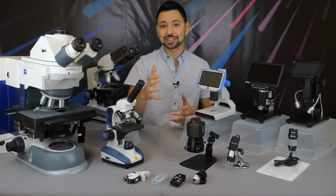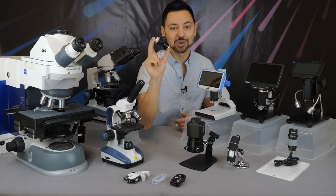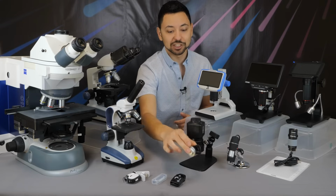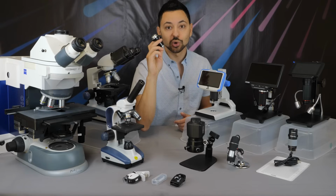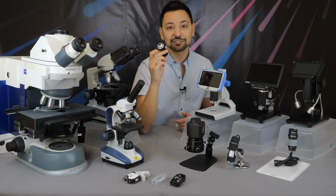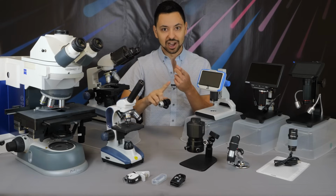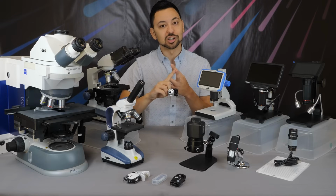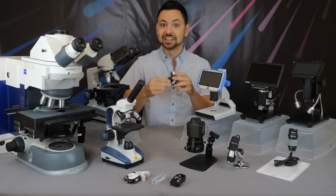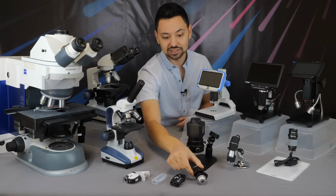Also, quick shout out to the commenters who will tell me that I'm wrong for calling this a microscope. To them, I say that my definition of a microscope is any optical device whose sole purpose is to magnify objects which are not only invisible to the naked human eye, but also will make objects viewable that are typically measured in microns. That satisfies both of those characteristics.